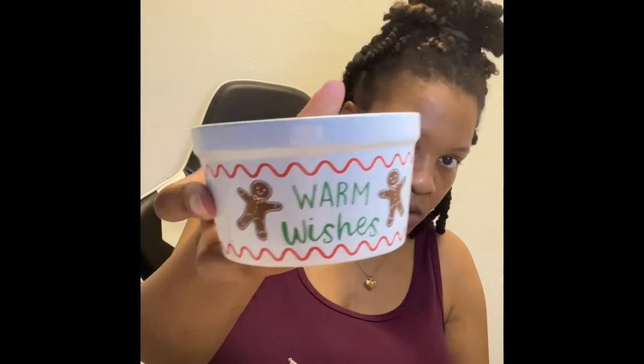She found these little baking, what are these? By Royal Norfolk. Microwave safe, dishwasher safe, oven safe. I don't know what these are called. Ceramic bowls. So this one says warm wishes, the little gingerbread man, baking spirits bright. So, what else does she have in here? Try not to break anything because that would be tragic.